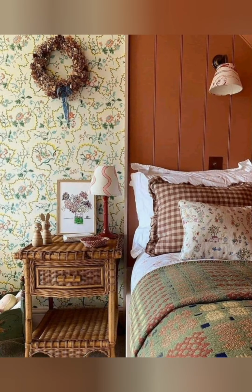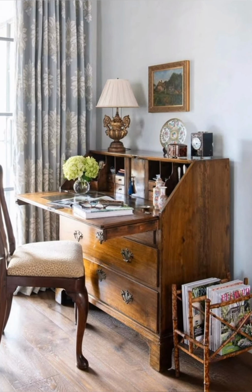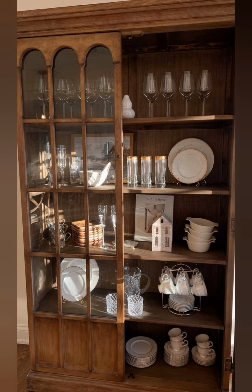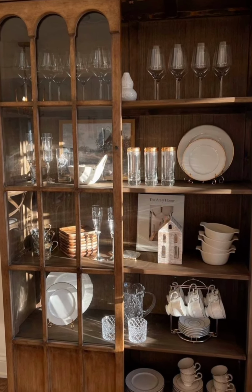Symbolism of cottage style. Cottage decor is often chosen by people who value tradition and history, love nature and garden-inspired beauty, crave a slower, more intentional lifestyle, and find joy in imperfection, creativity, and homeliness. It is almost like creating a little storybook world inside your home, where each corner feels personal, warm, and timeless.